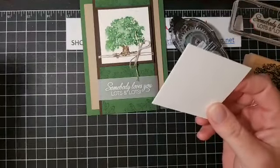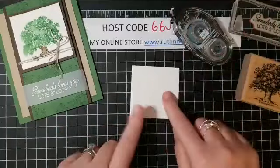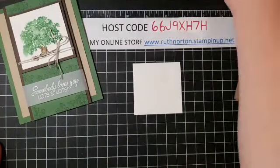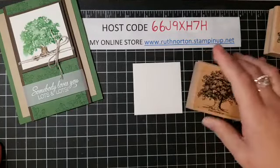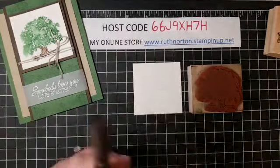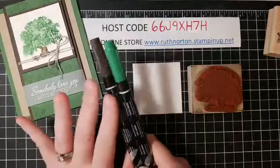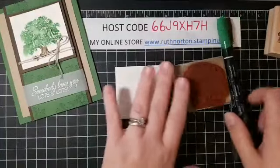For now, I have a 2.5-inch square piece of watercolor paper. And we're going to do our tree first. So 2.5 by 2.5, just a square. Move some of this out of the way. We are going to use this stamp set, and I am going to turn it upside down because we're going to ink it up with our markers. These are our Stampin' Write markers. These are not our Blends. These are our water-based markers. Do not use your Blends on your stamps. But we're going to do that.